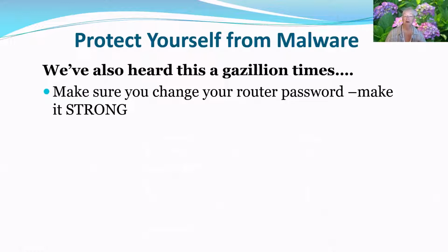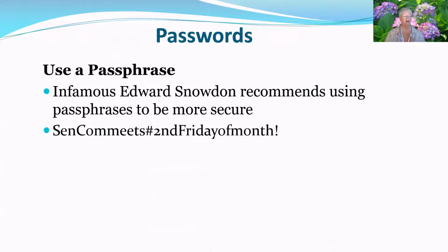Make sure your router password has been changed. Make sure you make it strong when your router comes to you. Sometimes they all have admin, and any of the bad actors and regular people know, hey, I wonder if their router password is still admin. So change it. And the infamous Edward Snowden said, if the government had used passphrases, I couldn't have got in and stolen all that material I did.